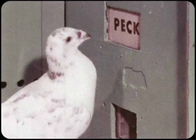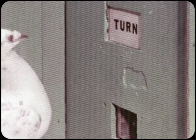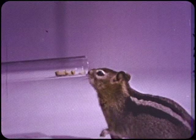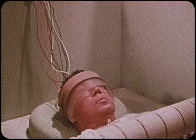These letters are an SD for the behavior of pecking. And these for the behavior of turning a circle. When people train their dogs, the commands, or SDs, are usually verbal.